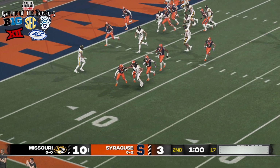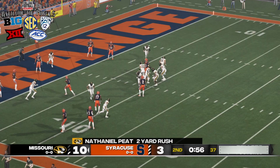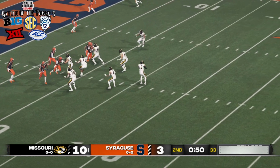He'll get the call again. Tackle at the 9. A 1-yard gain by the halfback. Missouri is up 7.